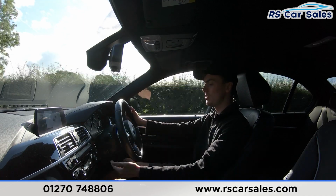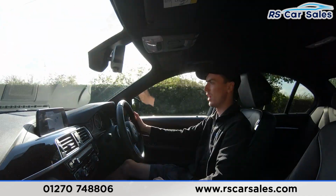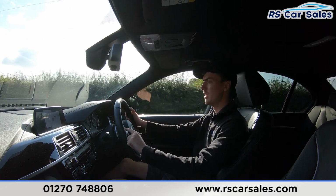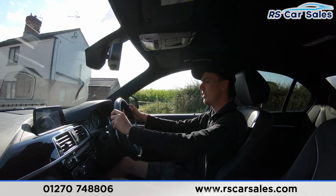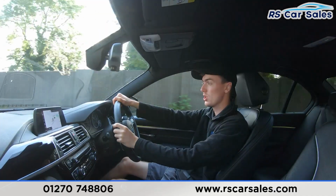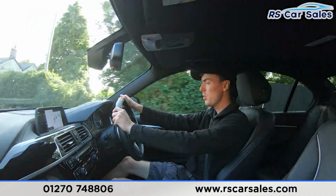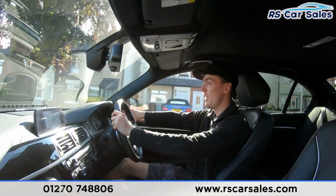We do have the paddle shifters on either side. If you want to stick the car into manual mode, just tap one of the paddles and it will change gear. We also have the speed limiter and the cruise control buttons on the left, volume buttons on the right. We have a little digital display for the trip computer in the centre of the dashboard, which can show different bits of information. We also have the premium Harman Kardon sound system, which really does sound incredible in this vehicle.